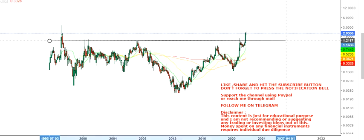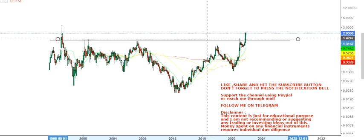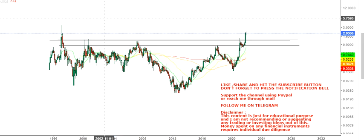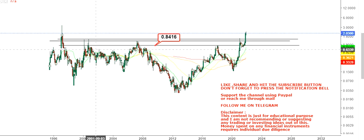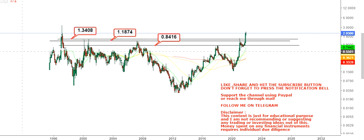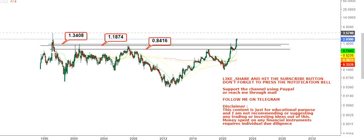And if you look at the price action, the stock has been moving below these couple of levels. Before going forward, let me tell you, this is a Canadian listed stock, so the currency is in Canadian dollars. The levels we have here were 84 cents, then $1.18, and $1.34. So these were your big resistance levels in the past 20-25 years, and the stock never surpassed these levels for a very long time.